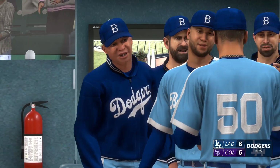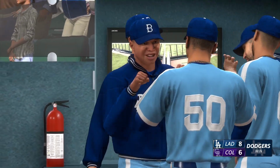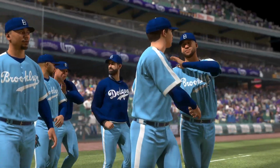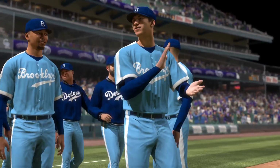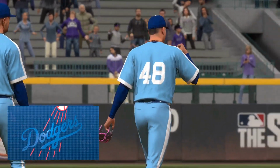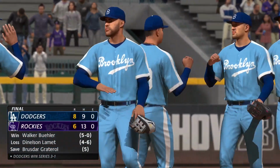Well, the goal when you go on the road is to at least play .500 ball. Well, they've been winning series. They win this one here. And you've got yourself a little bit of breathing room, but you want to keep the same mindset. Let's go into the next place, and let's take that series again. Final score of 8-6 in this one.